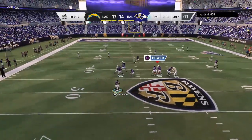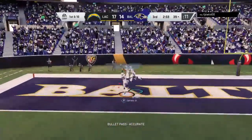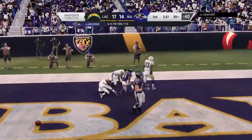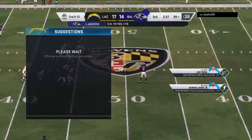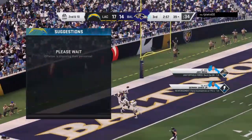Again, Jackson. Towards the end zone for Brown. And he knocks the ball away, and it falls incomplete. Marquise Brown was the intended target, but it's going to be second down.